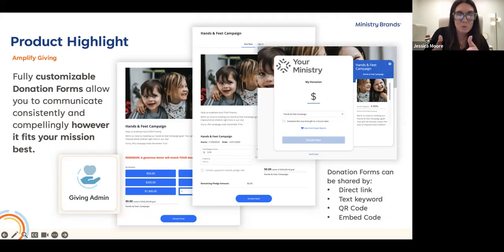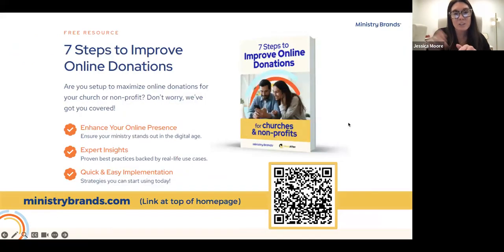In this visual example, we've got the same campaign shown on 3 different types of forms. So you can make this look however you want. You can use amount buttons. You could do a pledge card, which is what's in the middle, or we have a brand new form that we created with the research we received in our partnership with Next After, called our Express Giving Form. You can find it within your platform right now. You just toggle it on and it's fantastic.